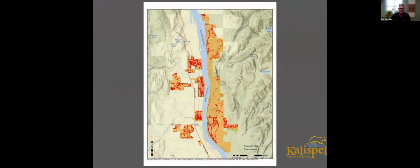So yeah, now we're going to move into where we're targeting this species. This is the Kalispel Reservation. We're targeting mostly the east side of the Pend Oreille River, which is the larger chunk of the reservation, about a 10-mile long stretch.